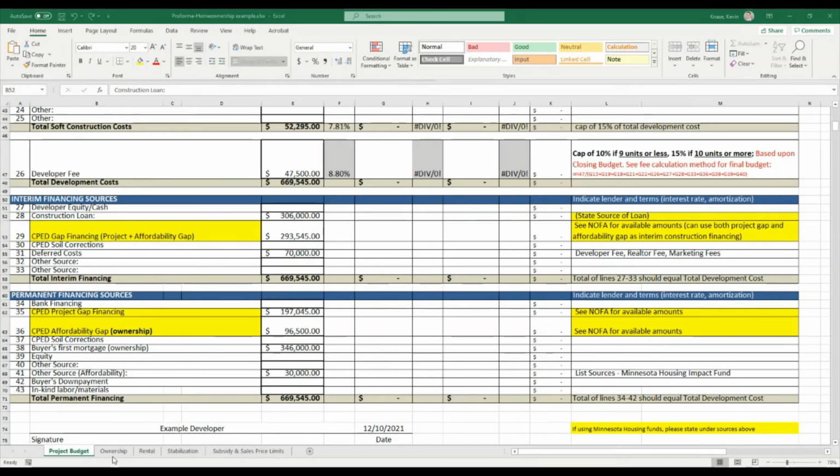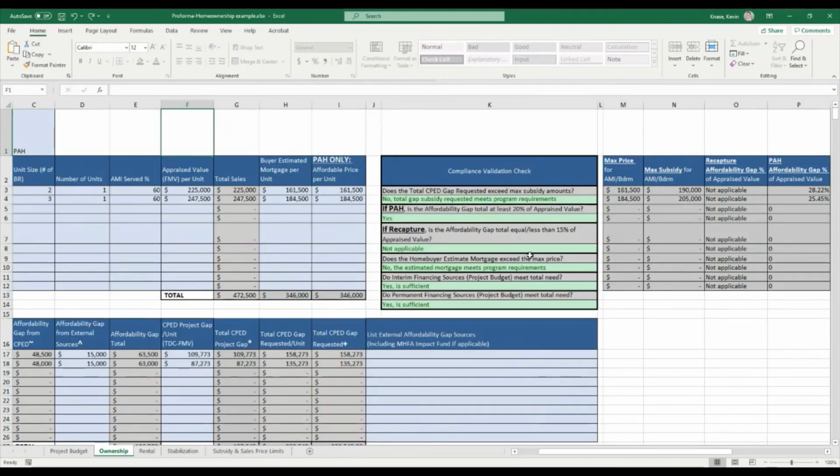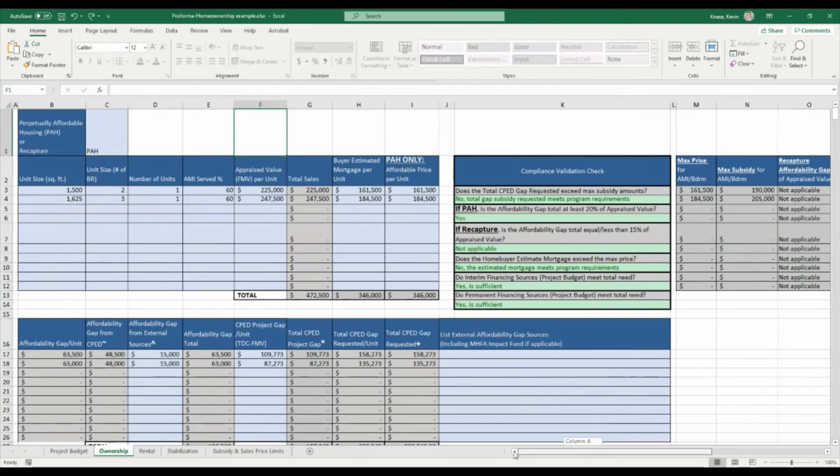Great. So I'm going to go through the remainder of the proforma here. There are different tabs based on the type of development that you're proposing. The ownership tab is the most frequent and the most detailed, and this is also the tab that lets you check your work a little bit too.